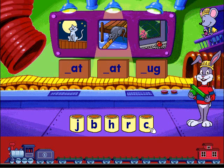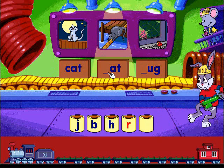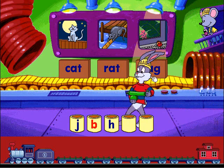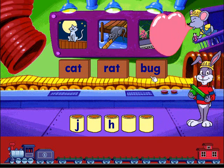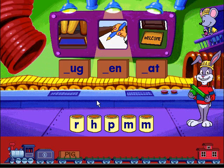There's cat, rat, bug, k, cat, rat, b, bug. Right on. Rug, pen, mat.